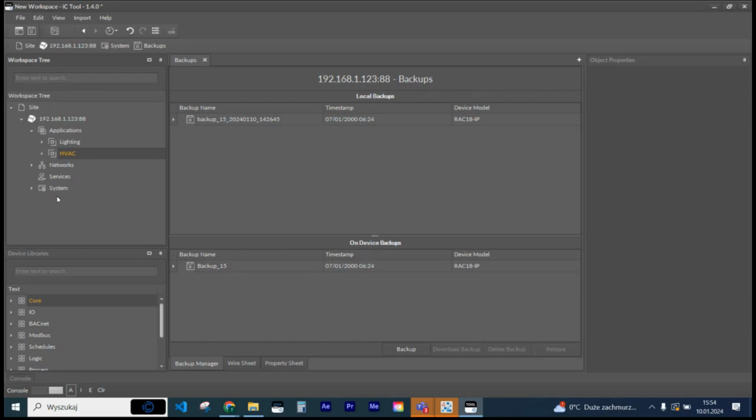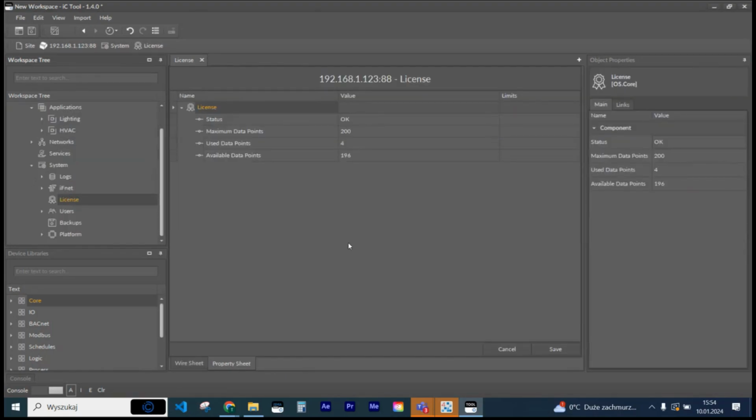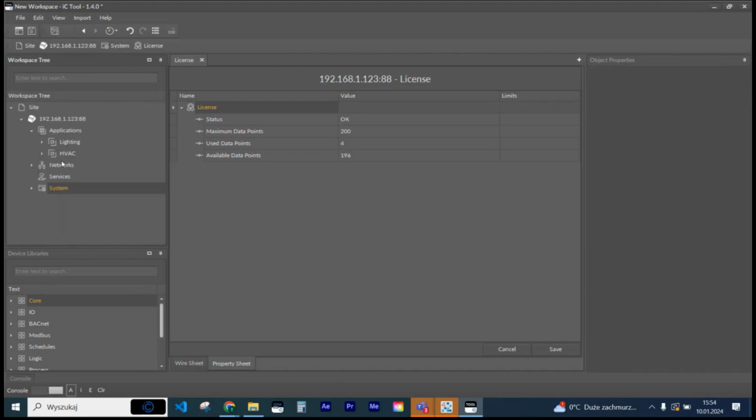I don't know if you got time to show it. I know we are running out of time probably. But here you can easily check it. Sorry, it's 200. It's only a special version of this controller. 150 is the license here for this particular controller. So that will be it about what we have in store now.